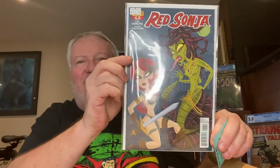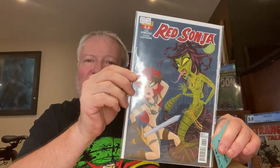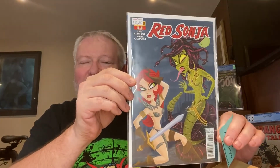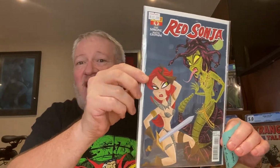Right, so starting with probably the least exciting comic, it is Red Sonja, number 1, no, number 4. Well, it's got a price tag of $12 on this. I paid $1 for it because that was the auction. I put a $1 bid in, nobody overbid me, and I got it. It's okay.